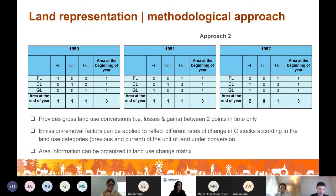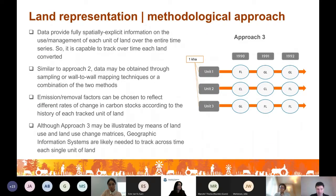So we have gross land use conversions. We don't know where these land use conversions have occurred, and we can build the land use matrices. And with approach three, we have the information as we see on the right. We do know each of the changes, each of the year, and we do know spatially explicit where these changes occur. Therefore, it is the most accurate approach to use.